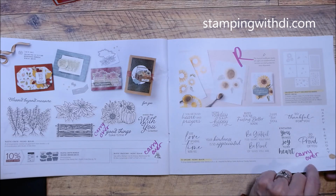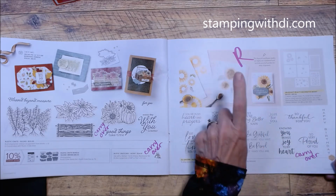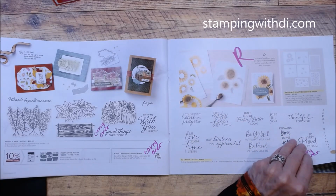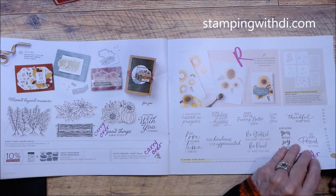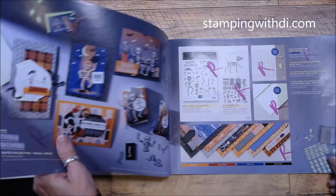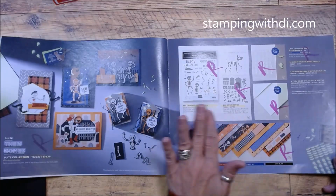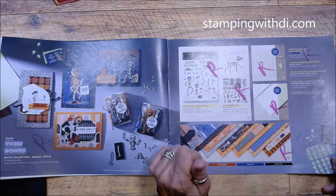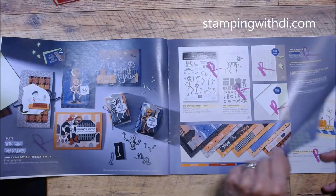Sincere is carrying over, which I love because it is just so versatile. But look, oh my gosh, they're retiring the sunflower dies, or masks. I'm so sad about that because they are gorgeous and I've been having so much fun with them. All right, Bag of Bones collection. Most of that is all retiring. The stamp set, the die, the bundle, the glow-in-the-dark things, as well as this fun designer series paper.